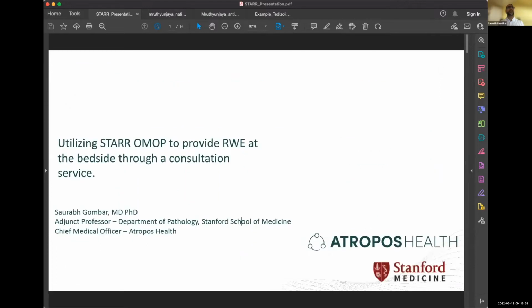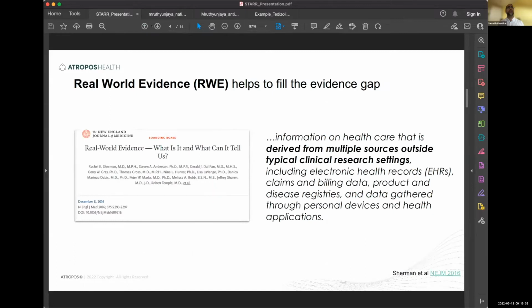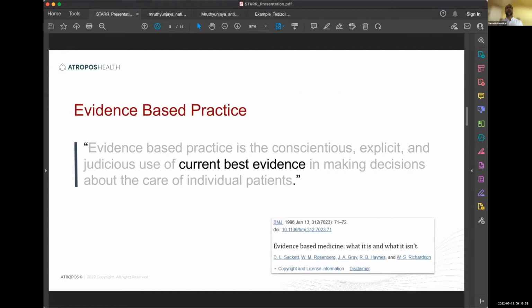One way we can solve that gap is by turning to real world evidence. The basic idea is that we use sources of evidence that aren't our randomized controlled trials or published trials, but instead use information as it's collected about patients in EHRs and wearables and things like that to actually inform the care of patients that walk through the door. But if we're going to do that, we need to get that into a form that's digestible and usable by physicians at the bedside.